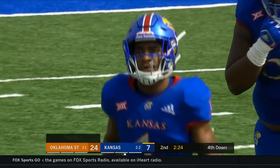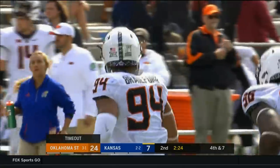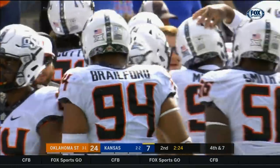Well, Kansas' offensive line right now cannot protect long enough to take those deep shots down the field, so they're going to have to find some way to max protect to take a shot, because otherwise Brailsford is going to ruin that passing game of theirs.